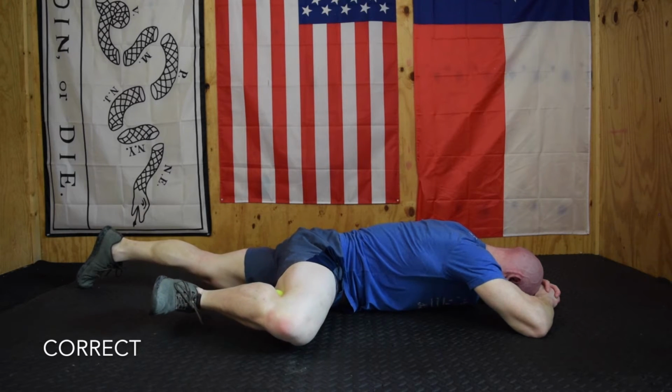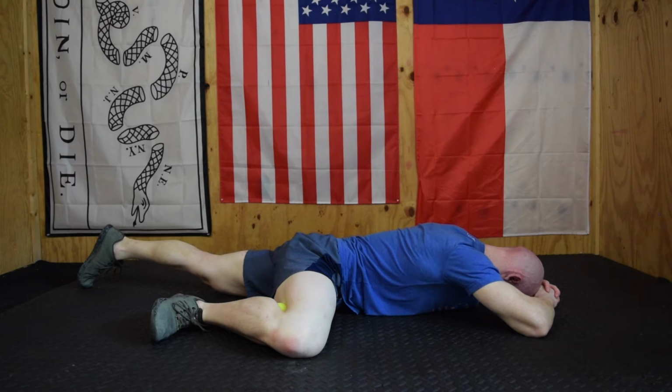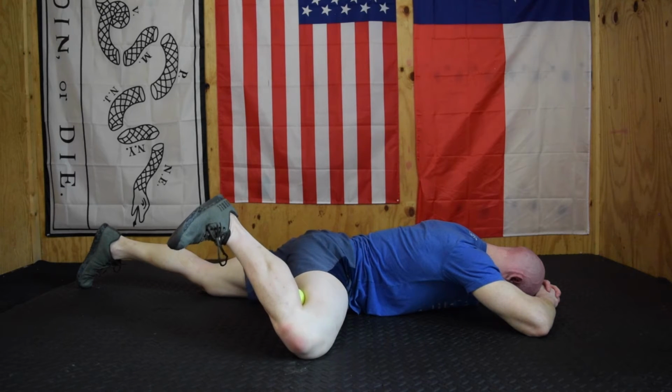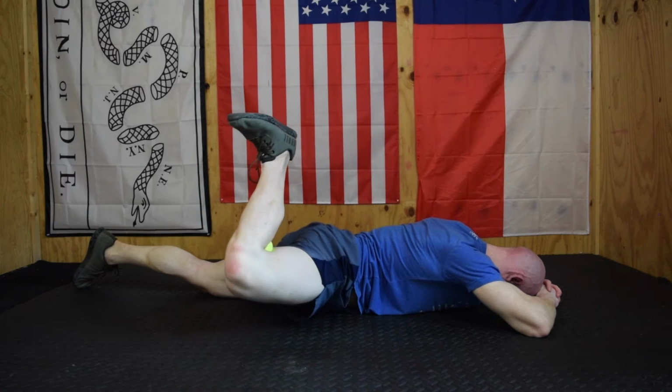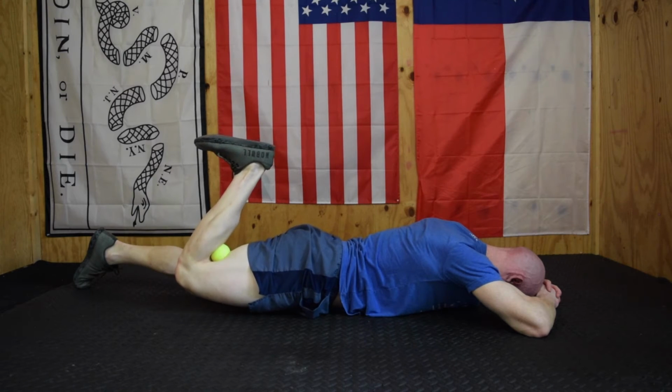If you're using this as a morning routine, kind of wake up movement, no tennis ball and a little bit of tension throughout the body is a great idea. However, if you're warming up for a workout, or maybe you just did a lot of stretching and you're trying to focus on learning how to use that new flexibility, using that tennis ball and getting a good little hamstring curl will make this much more intense.